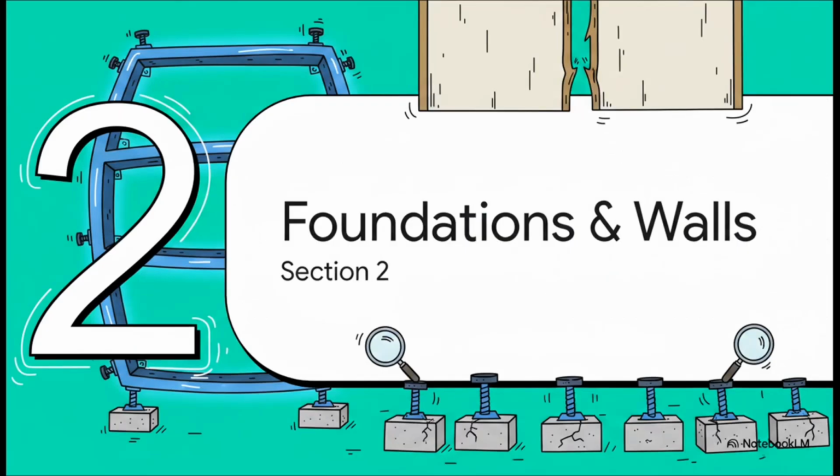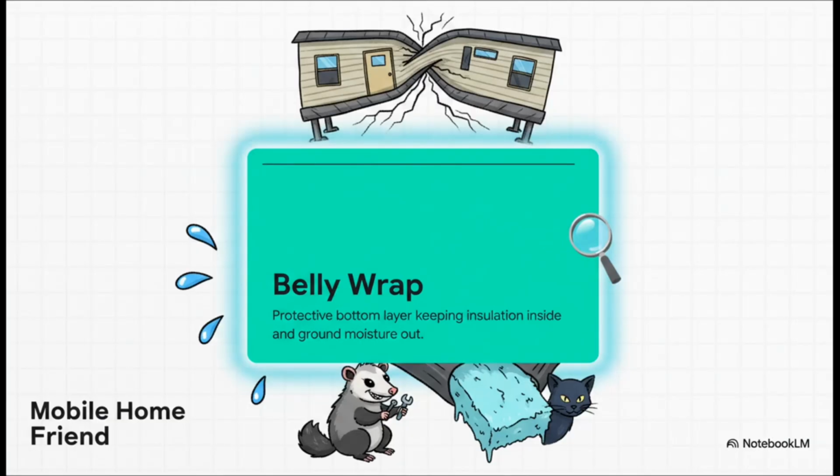Moving on to Section 2. Foundations and marriage walls. You know, the core foundation of a factory-built home behaves entirely differently from a traditional site-built house. It relies on a flexible steel chassis that constantly moves, shifts, and redistributes weight dynamically. And attached to that chassis is the belly wrap. Basically, it's the bottom board protective layer underneath the floor structure. Its main job? Keeping your fiberglass insulation securely in place while keeping ground moisture, feral cats, and wild opossums out. Because trust me, the absolute last thing you want is an opossum redecorating your insulation.